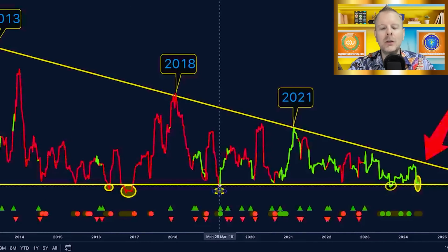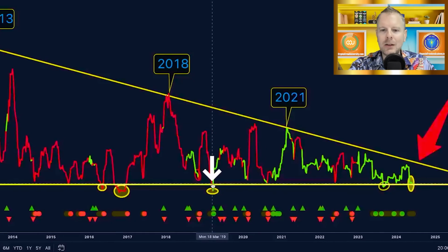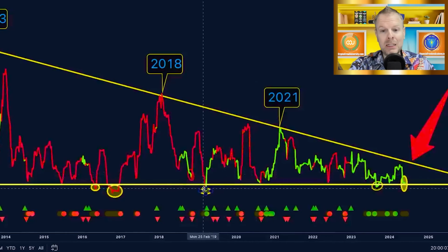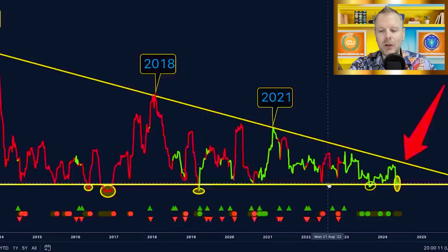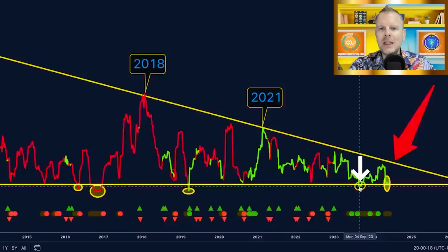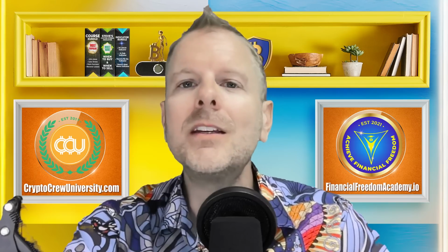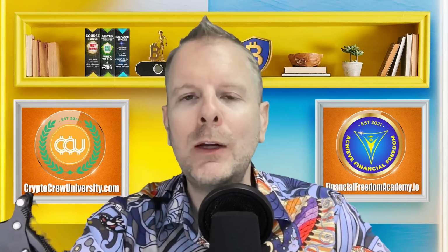It wasn't until 2019, March 2019, where we had that low volatility. And most recently, after 2019, we had another extremely quiet period of that volatility until 2023. Most recently, September 2023, when we had that low volatility, and we haven't had it since. This is a key sign that low volatility has an explosive move right after.